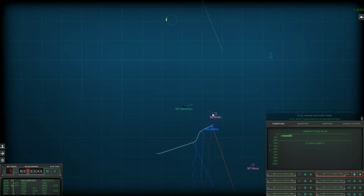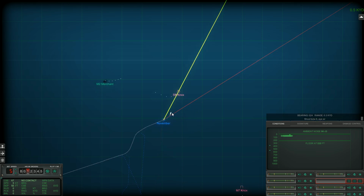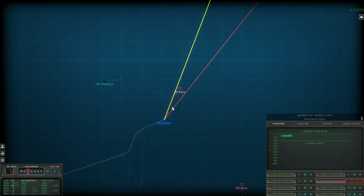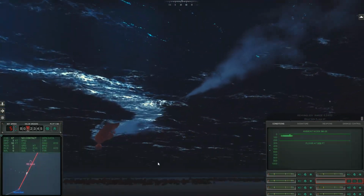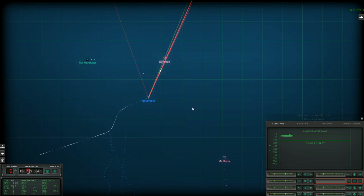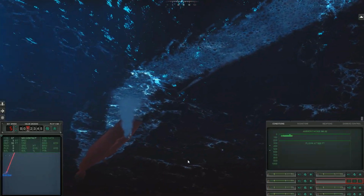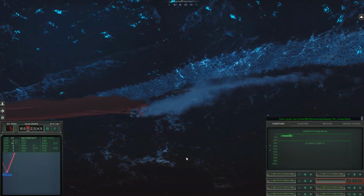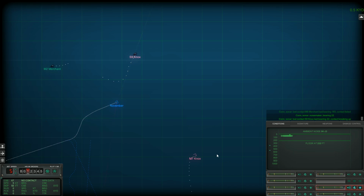Oh shit. Where the hell did you come from? Come on, pick him up. He's right there. Torpedo's active, and it looks like it's picked up the Nox. Boom. Alright, that's an escort out of the way. Now, let's see if we can do something about this one.